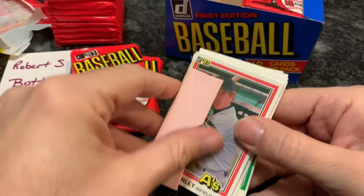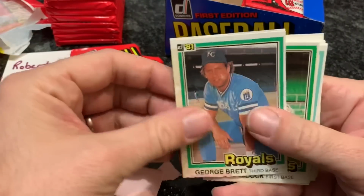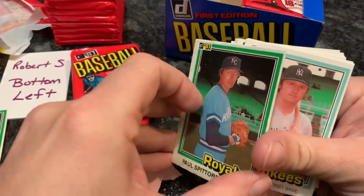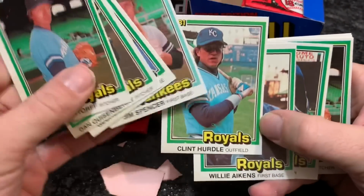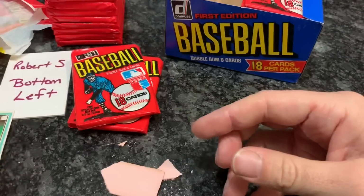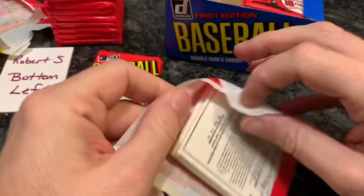Finally, some different cards. Look at how this gum is just splitting into powder. Man, I would definitely not want to eat this. There's a George Brett. Has a little bit of a stain on it, unfortunately. Pete. I'm not going to say his last name. More Royals. George Brett again. Clint Hurdle. Wow. An Angels guy. But actually really bad variation on these cards.